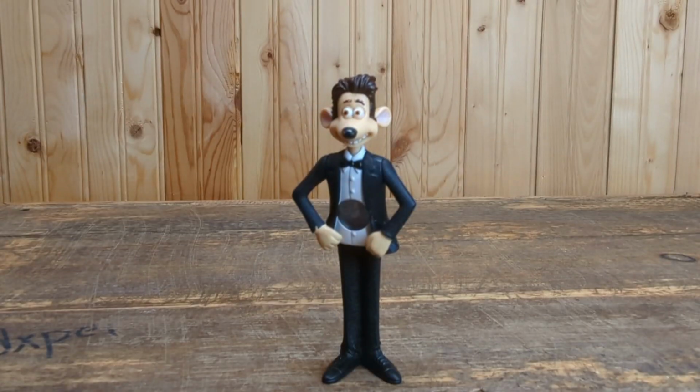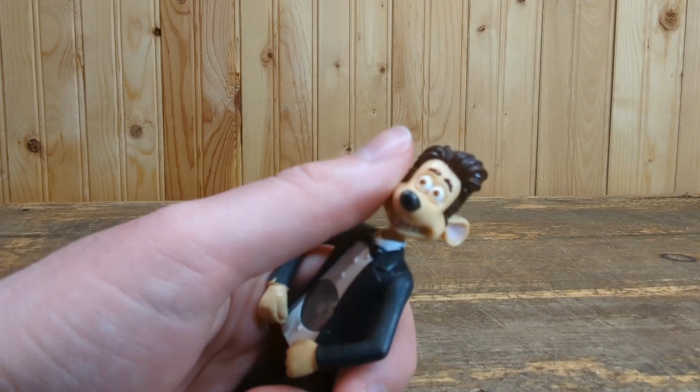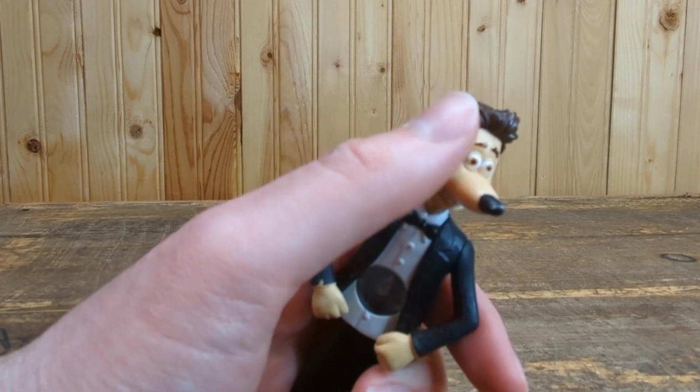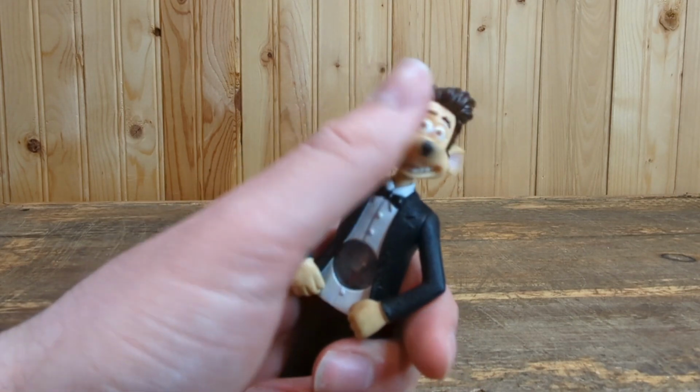So starting it off, we have Roddy. Roddy is a little rough for wear. I mean, he has been owned by someone before me, probably a kid. I expect that these toys have been played with. Some of them haven't, because I found and bought them when they were in their bags, so they have never been played with or touched. But Roddy here has been a little played with. He's got some paint blemishes on his nose where there's a little bit of scratch marks from, you know, a little bit of play, I'm sure.